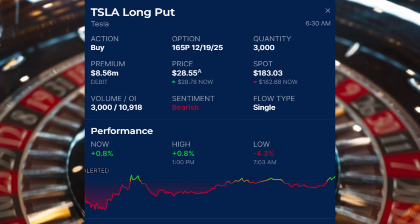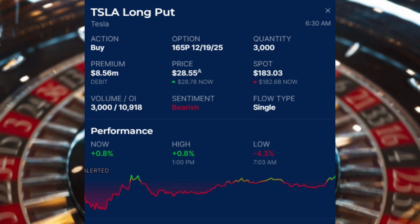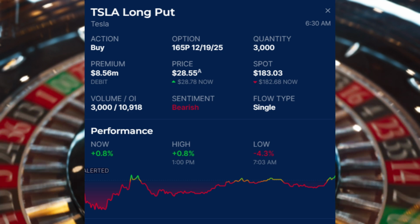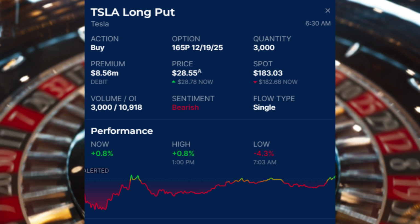The bottom line from this trade, maybe you're not going to follow it because it cost about $8.5 million, and per contract it's about $3,000. But the bottom line here is somebody sees Tesla significantly lower than where it's trading at right now, all the way till 25. They're betting on something bad happening in this company.